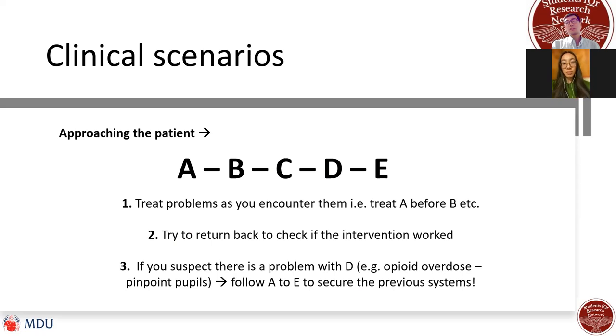If you suspect a problem early on, you would still follow the A to E assessment. For example, in breathing, you found that there's some hyper-resonance on one side of the chest wall. You're thinking, okay, maybe this could be a pneumothorax. But you want to follow through and complete the whole ABCDE assessment very quickly. You can say things like, I suspect that this may be a pneumothorax. I've given oxygen, I've taken the ABG or ordered a chest x-ray. I'll complete my A to E assessment to confirm that I'm not missing anything else.